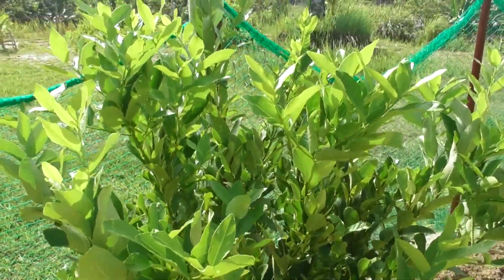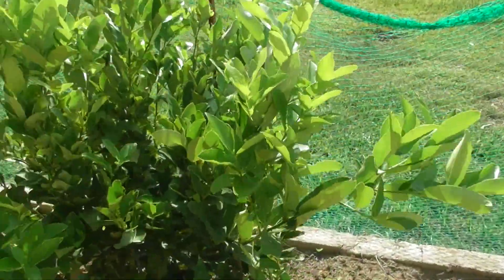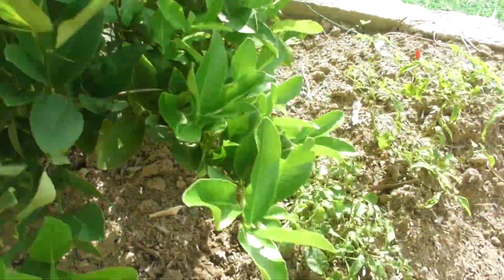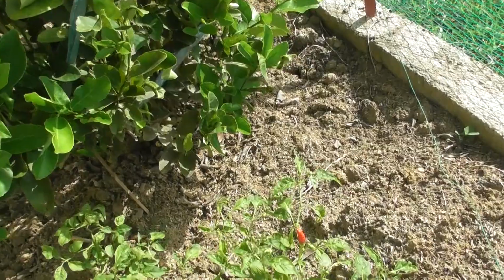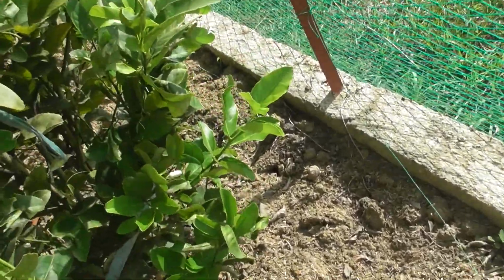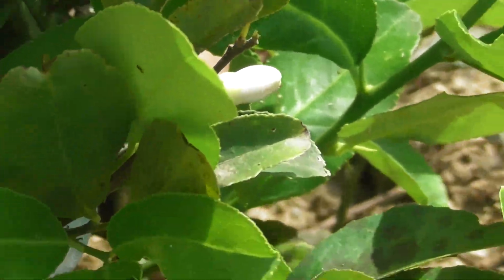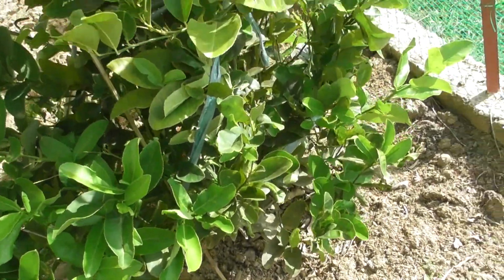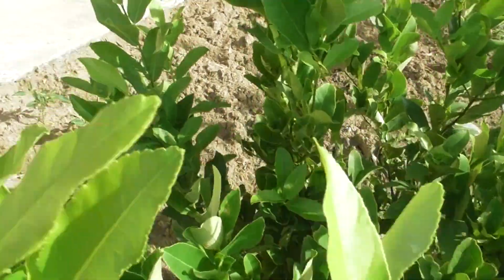I'll just walk around the other side. Normally, what I've noticed on these is they'll start laying eggs. I'm thinking about the chickens now. Well, there's a flower there. But I see no fruit on this one yet, so we'll go and proceed to the other one.